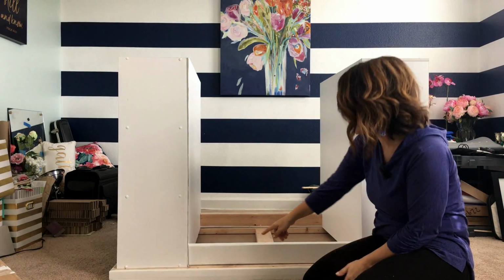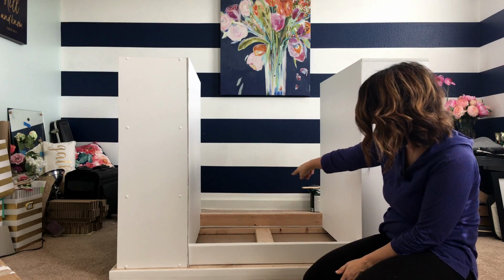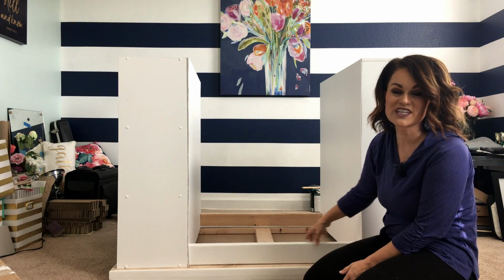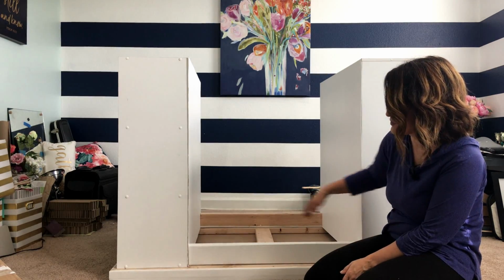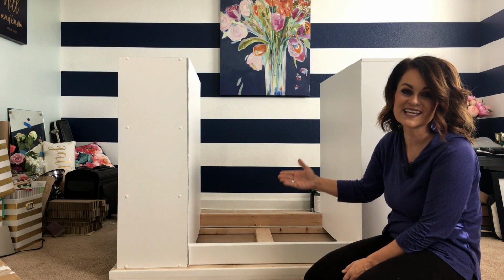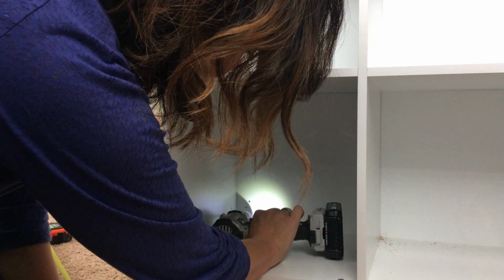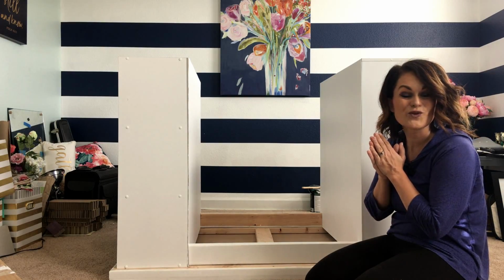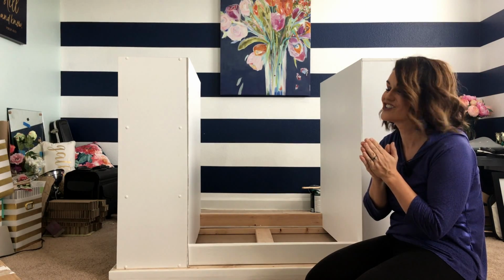So the final step is just to install 2 support brackets on either side. This is something that's on the original, and just will add a little bit of more stability between the 2 bookcases. So I'm just going to actually just drive some screws into them on either side, and then we'll do some touch-up paint, and I'll do the reveal.